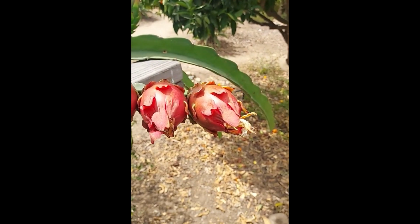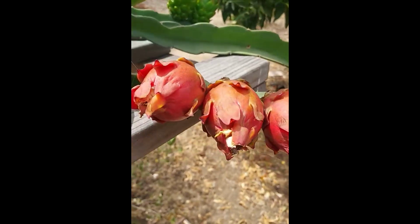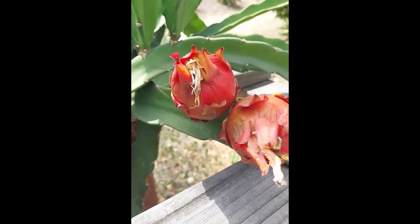Got a great Sugar Dragon harvest today, all on the same branch. You got 1, 2, 3, 4, 5, 6. Sorry about the wind. Have a good day.